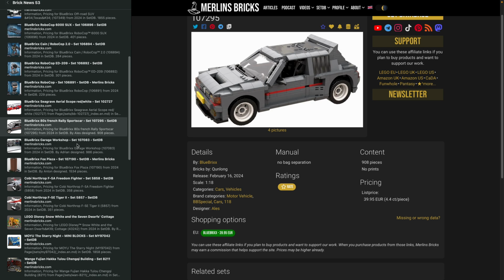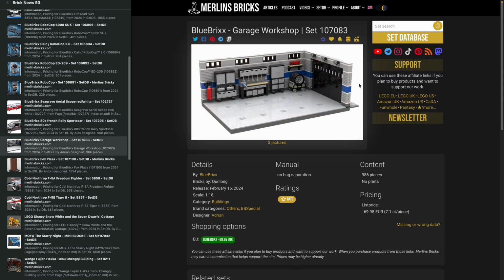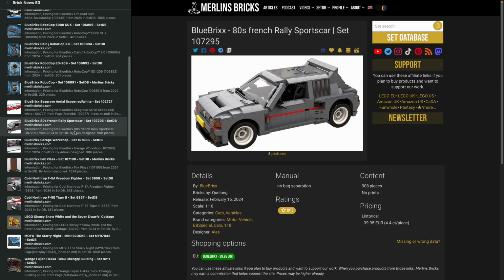And I think let's change the order here. BlueBrixx is then also now making available the Garage Workshop, the 107083. As far as I can tell, the idea here is to have a diorama where you could put in a car, and based on the scale, it is meant for all of the 1x18 cars, especially for this one here.